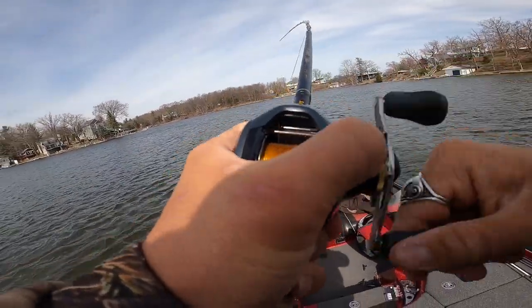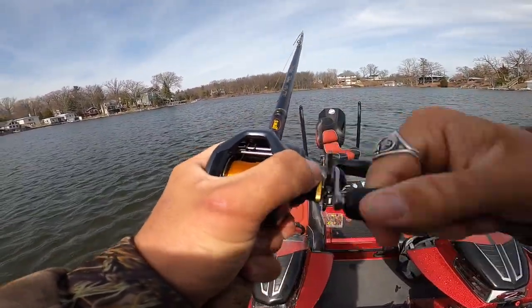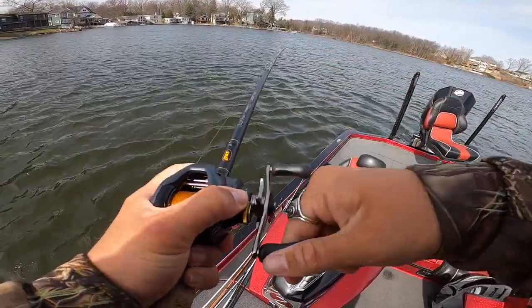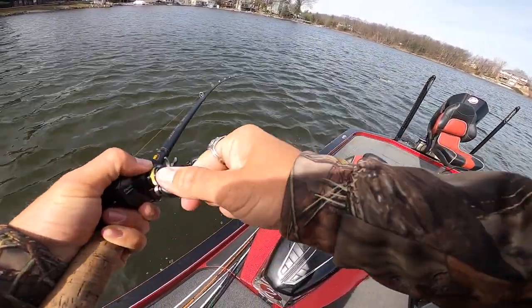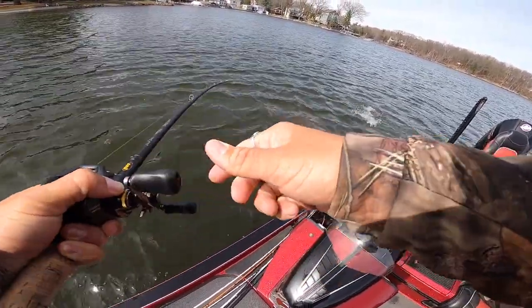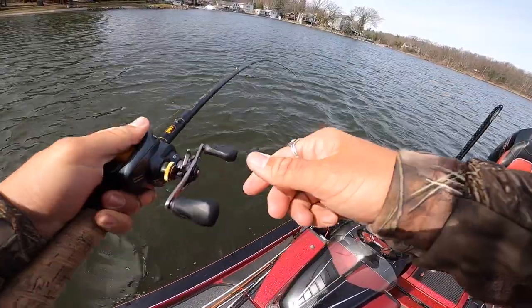Ooh, that feels like a tank. Fish on. I didn't get the hook set on video, I just turned it off, but feels like a big one. Big ol' largemouth.